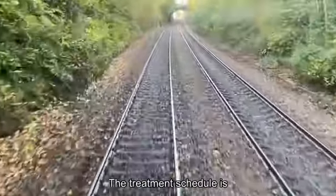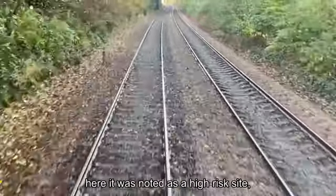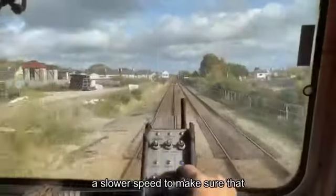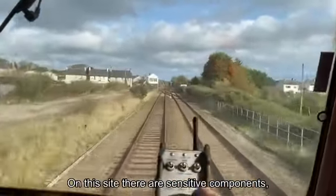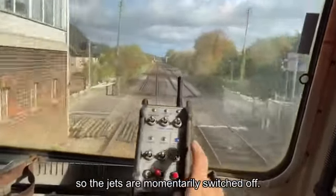The treatment schedule is really important. On this site here, it was noted as a high-risk site, so we specifically travelled at a slower speed to make sure that the jets treated the railheads. On this site, there are sensitive components, so the jets are momentarily switched off.